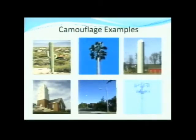Here are some other camouflage examples that we have. I don't think we'll see a saguaro cactus here, but I thought that one was pretty interesting, and that one's probably in the Tucson or Phoenix area. We do have quite a few of these palm tree antennas. Maybe up in the Ag District or some other areas you might see a silo, but probably not. A lot are in churches or in church towers throughout the city.